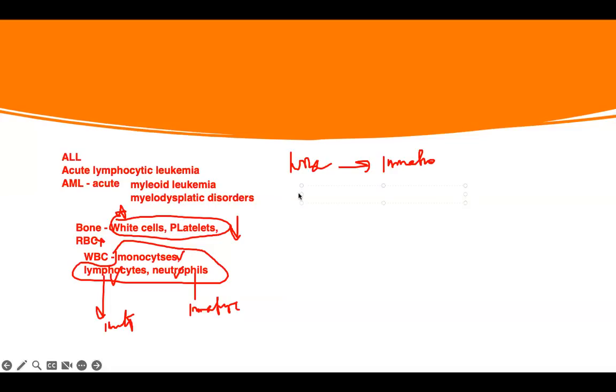So you have decreased platelets, decreased RBC, and decreased WBC. But what do you have? Increased blasts. Those are immature cells, and they are the ones causing the problem. They are basically overwhelming the bone marrow, and so the individual gets into trouble. What will happen? This is the presentation. If they have to give you a case, this is what it would be.